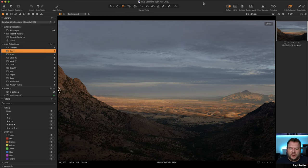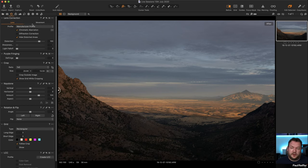Okay, so I have no idea where this is, other than it's probably somewhere near Arizona, or I don't know, maybe I'm guessing Arizona. Well, we'll see. Jerry, you'll have to let us know. Okay, so first thing is, as always, let's go into our lens correction tab.